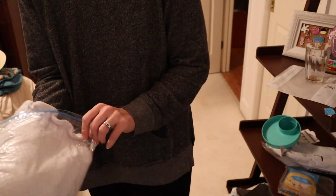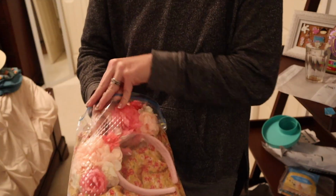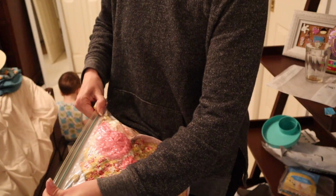But I do love just having my outfits separated by days like this with all my accessories and ears inside, so I can just pull one and it's one less thing to think about when we're trying to get out of the resort and into the parks.